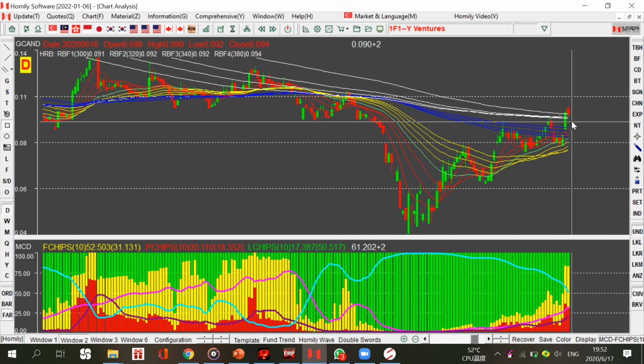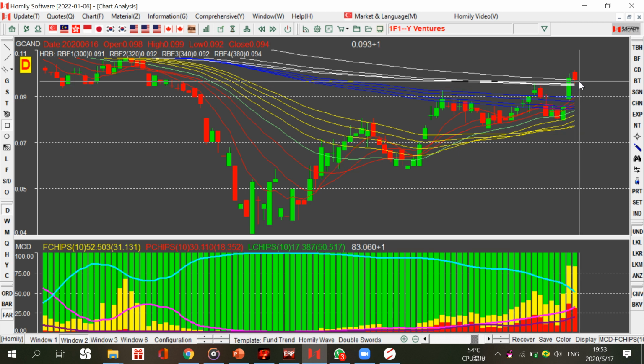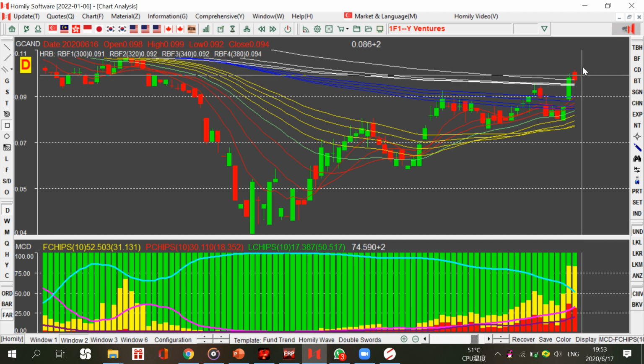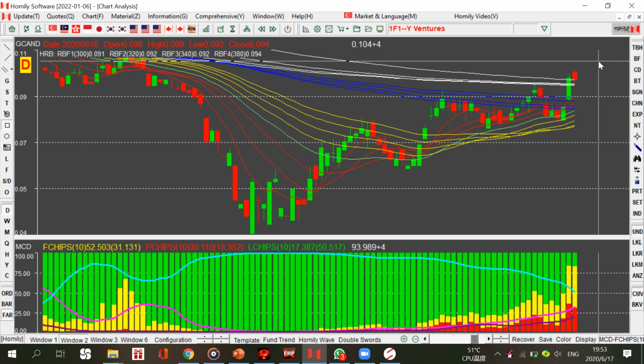Currently, the price just penetrated upward through the white lines of homely rainbow. We know this might be the beginning of a long-term reversal, and I didn't download data, so this is the data for yesterday. So today, that's the big rise for Wave Venture, right? So today, Wave Venture is a big rise. The price is already confirmed above the white lines of homely rainbow. Means this should be the long-term reversal.